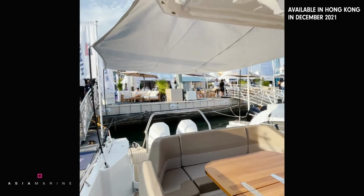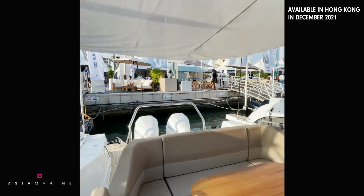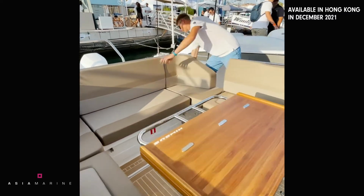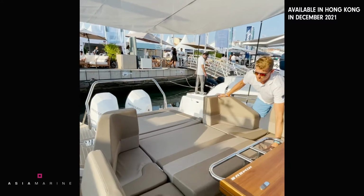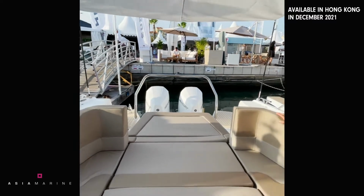And particularly important for us in Asia, we have this canopy that covers the sun pad at the back, which transforms into a much larger sun pad. We'll perhaps see that in a second. Oh, beautiful, look at that. So there we go. Nice big sun pad, easily for 2 adults, no problem.